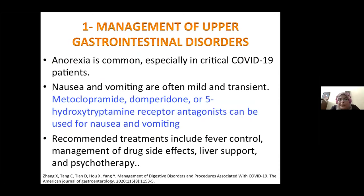For management of upper gastrointestinal disorders like nausea and vomiting, we use the common drugs like metoclopramide, domperidone and hydroxytryptamine antagonists. All these can prevent the nausea and vomiting, and they are used on demand according to the patient, and we always try to stop when not needed, or to decrease the dose if possible, to avoid liver injury. Also for fever control, we have to take care of the antibiotics used, and provide liver support and psychotherapy.